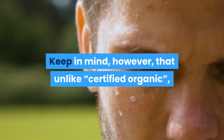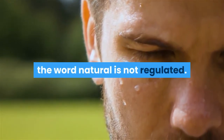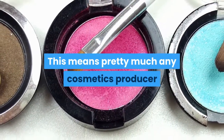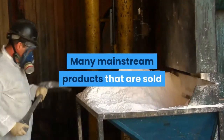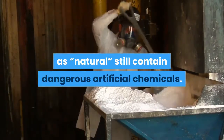Keep in mind, however, that unlike certified organic, the word natural is not regulated. This means pretty much any cosmetics producer can put the word natural on something, no matter what it contains. Many mainstream products that are sold as natural still contain dangerous artificial chemicals.